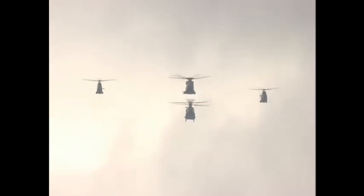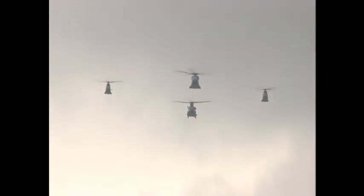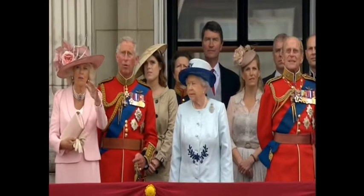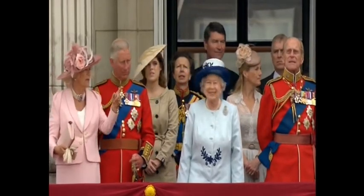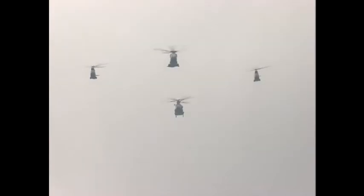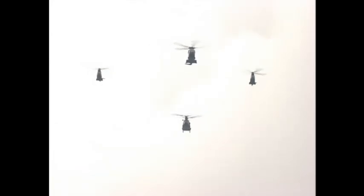Here they come. The RAF's helicopters, of course, providing essential transport for troops and equipment and vital medical emergency aid to NATO forces, including in Afghanistan. There we see the Duchess of Cornwall, Prince of Wales, and Princess Eugenie there as well, who was earlier this week helping the Queen at her garden party. A very full royal turnout today.